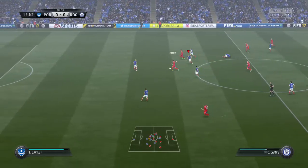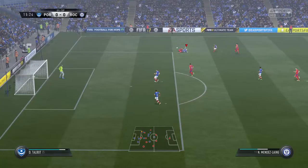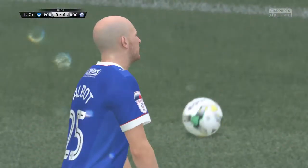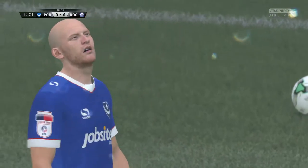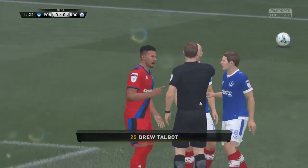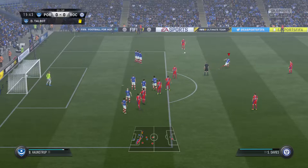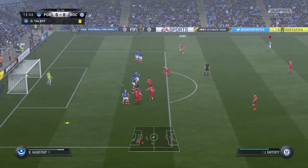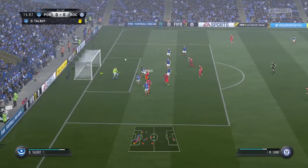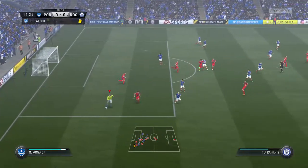Nathaniel Mendes-Lang. There's good progress with this attack. Oh. That is a free kick. And they've got a chance to really make the most of that decision. Portsmouth trying to get the ball back, but their man's going to get a yellow card for that. Yeah, well, the position they're in, they're just a little bit too desperate. And he's up for the header. Oh, well done, the goalkeeper. And he's hung on to the ball.